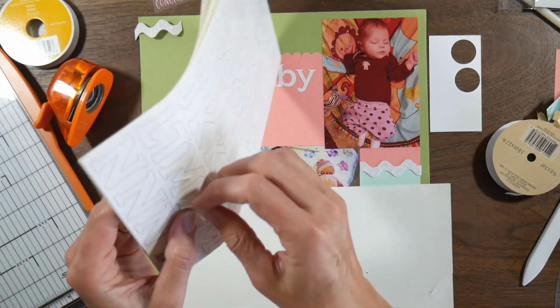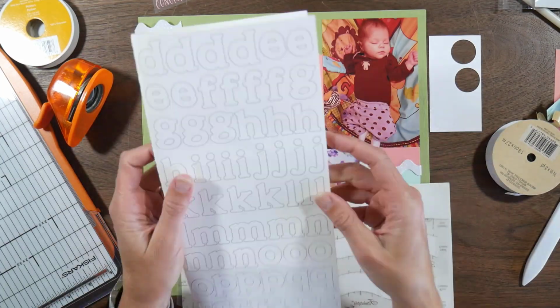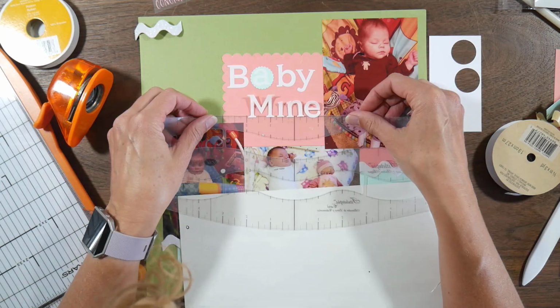So now I'm going to work on the bottom portion of my title, the word mine. And the biggest struggle is just trying to get them off the sticker sheet, apparently.